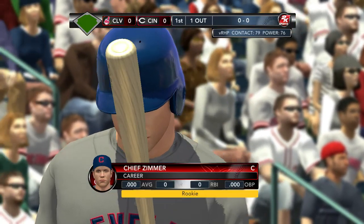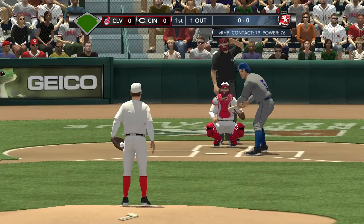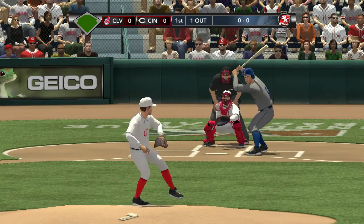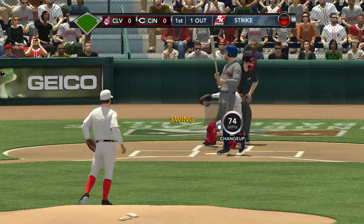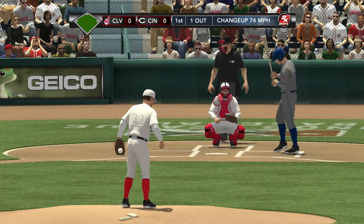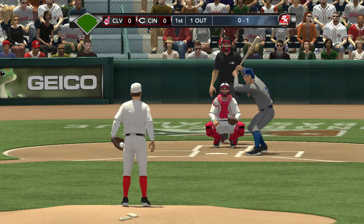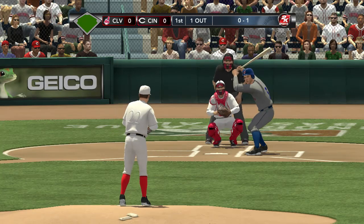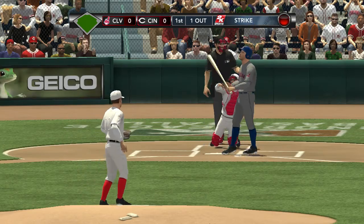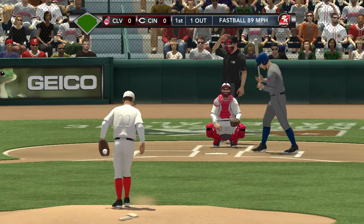Zimmer is the batter. Something off, and it swung on and missed. 0-1. Pitch on the way. Can't catch up with that swing, and a miss, and it's now 0-2. Well, if you're going to be late on the fastball, you're going to have trouble hitting up here, and he's struggling right now.